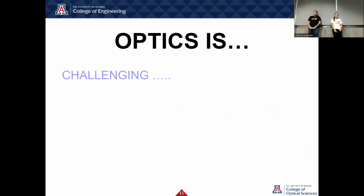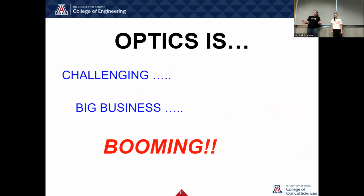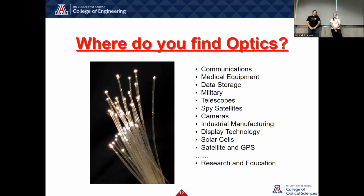Optics is challenging, big business, and booming. Yeah, optics is very exciting. We see it a lot of different places. For example, communications, whether you're in the car listening to the radio. Medical equipment, so if you break your leg and you go into the doctor's office, they'll use an X-ray to take a picture of that. That uses optics. Also telescopes, like I was talking about earlier, looking at the stars or other things. Spy satellites.